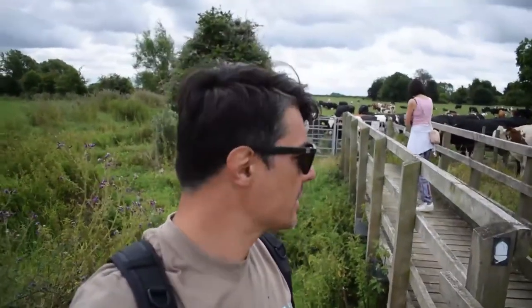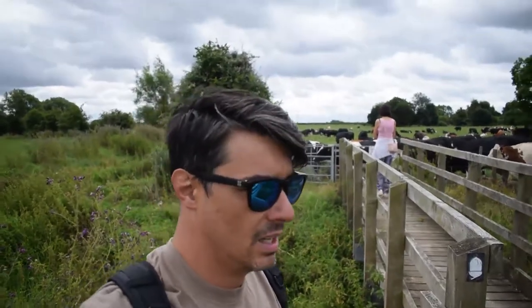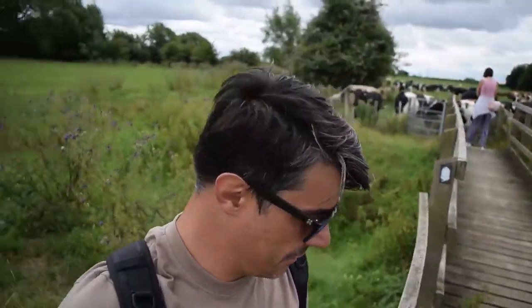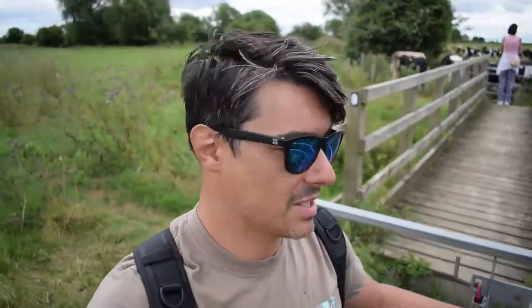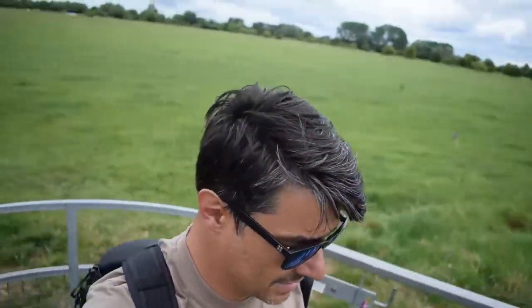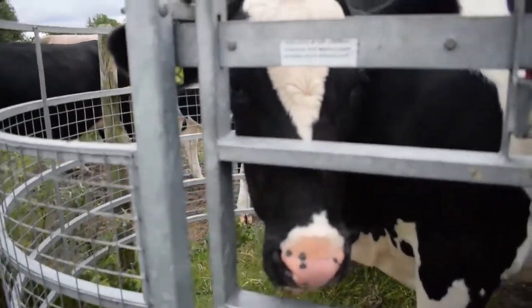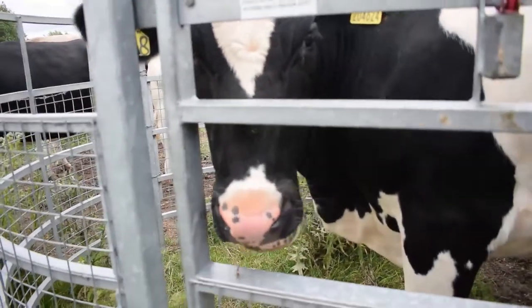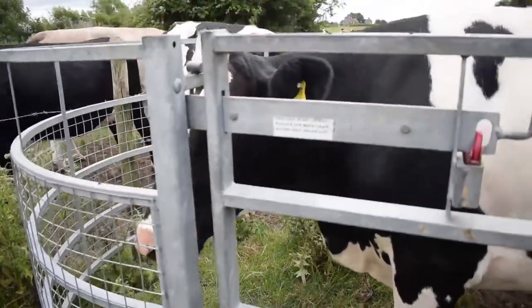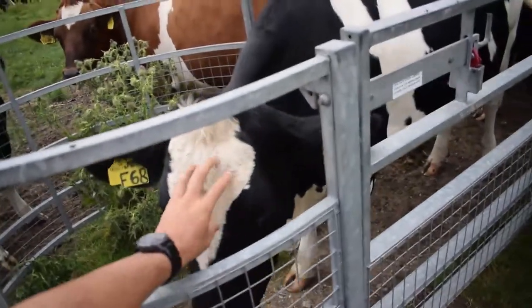We have to cross this little bridge and go into this field, but the problem is there are a few cows in the way. Quite a few cows. Hello, cow. Look, this is my field, and you're not coming in.